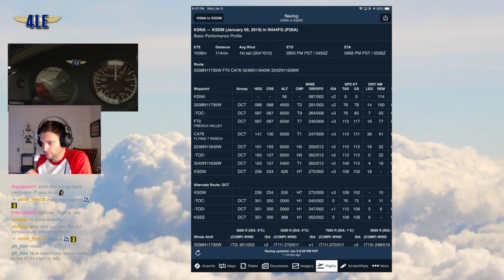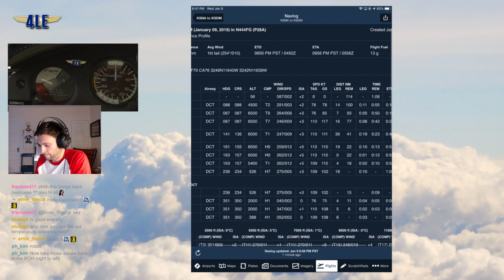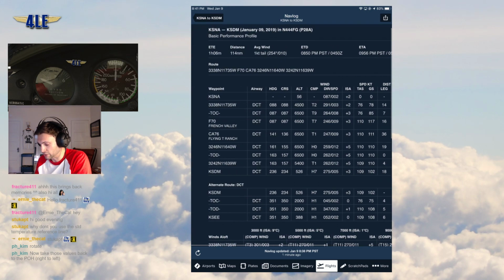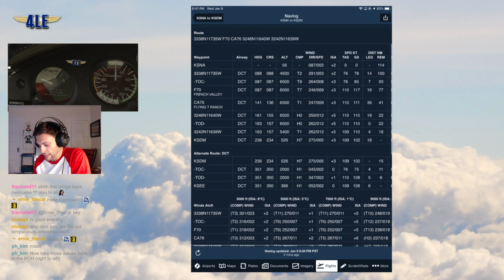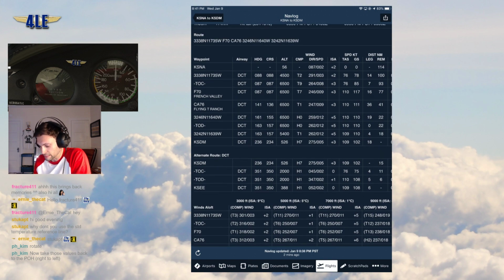Now take those values back to the POH, right to left. Yeah, no, that's a good point, Ken. Thank you. And the same thing happens here with the top of descent as well.